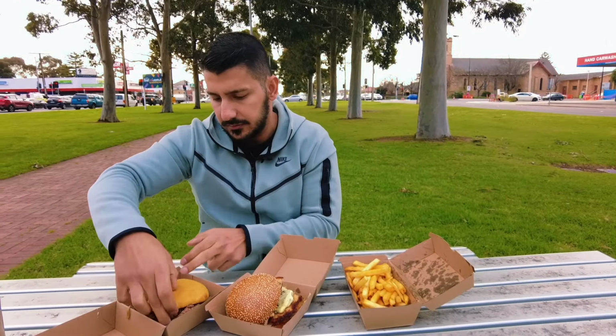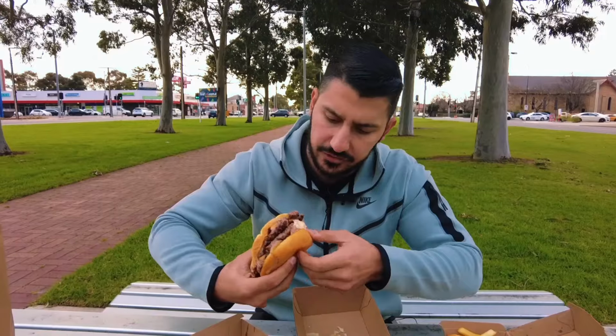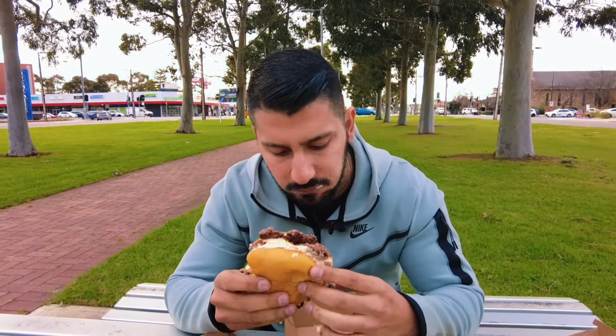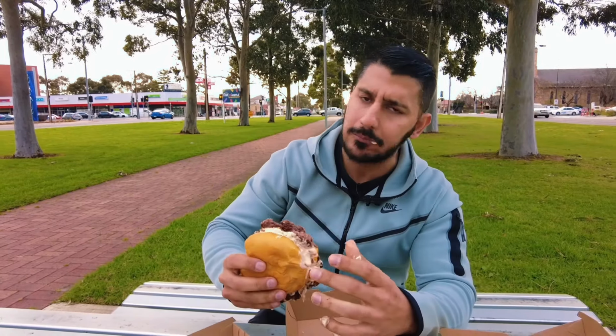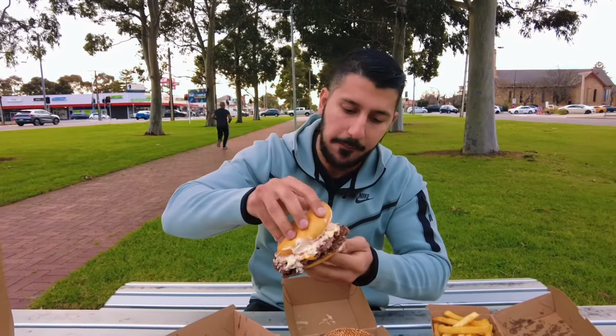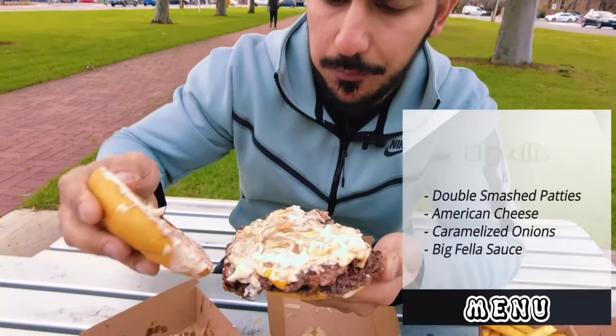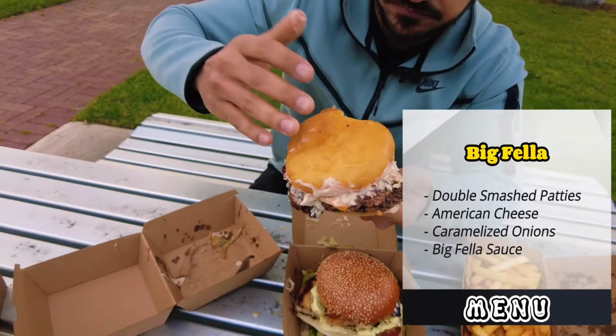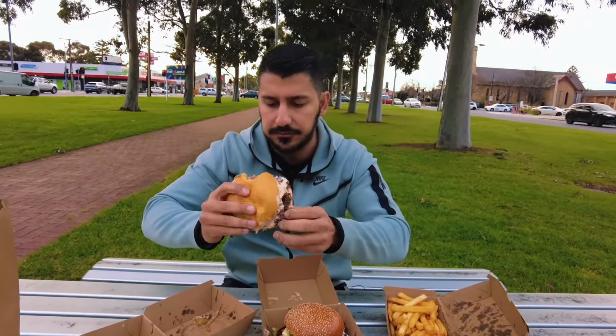Let's start with the beef. Look at that. Let's go. Look at that. That's amazing. It's so juicy, but nice and simple. Nice and simple, look at that. All you've got, your bun, onions, two beef patties, sauce. That's it, and cheese. That's about it. But it shows that simplicity just overrules everything, you know? I can't get enough of this. If you guys wanna get this, I recommend the Big Fella, it's called.